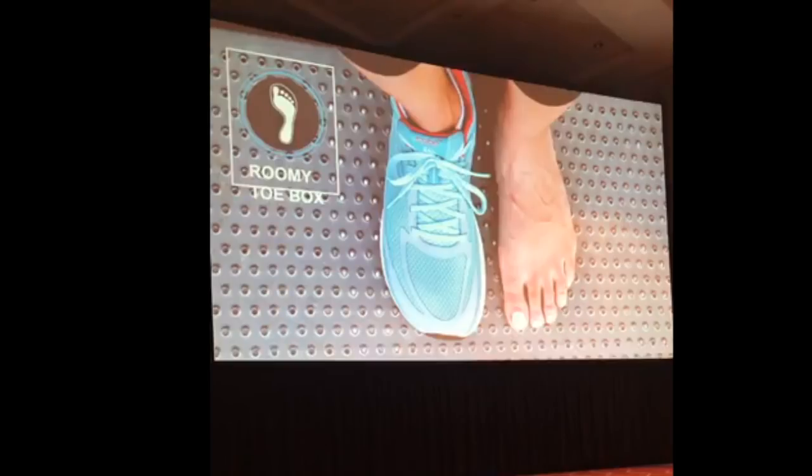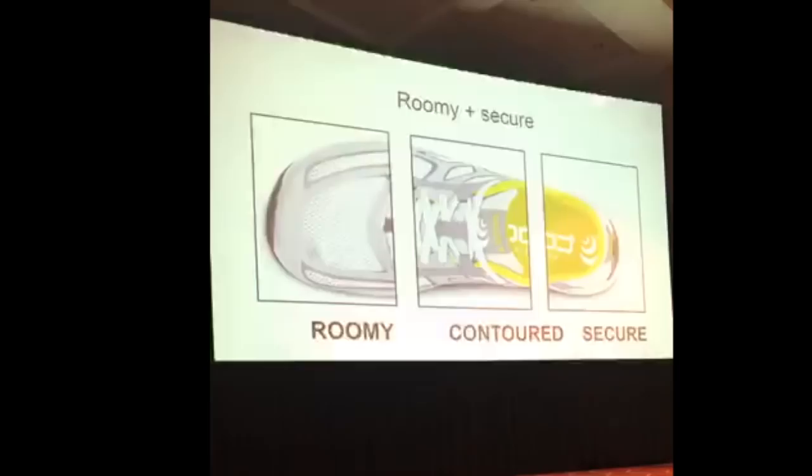So starting with the roomy toe box, we really believe that that's key, but it only works if the foot is secure in the shoe. So we create a shoe that has a more contoured or shaped waist that allows you to secure the midfoot and make that heel fit securely as well.